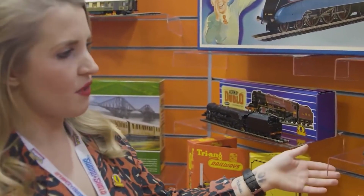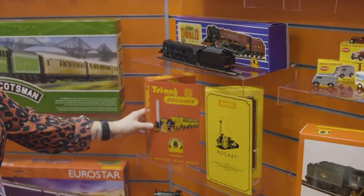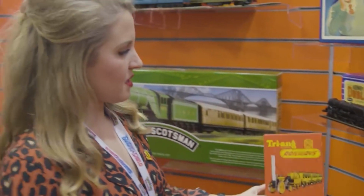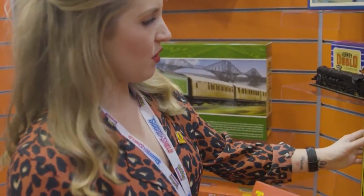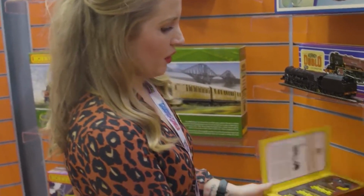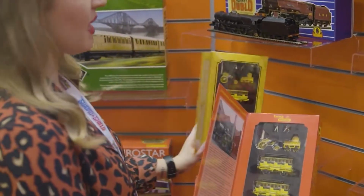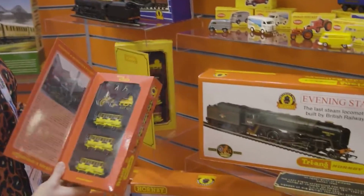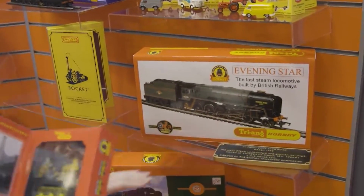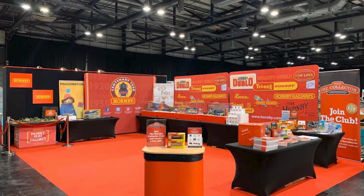And then we've got a range of die-cast vehicles as well. The Rocket has definitely been one of the biggest sellers, so this is our limited edition model, and then we've also got a main range model too, the loco and coaches are almost exactly the same. We have the Evening Star, which comes with a nameplate, and then we've got various other products going all the way down to our Great Train set. Our last event was Model Rail Scotland, before things took a different turn for the year of events.